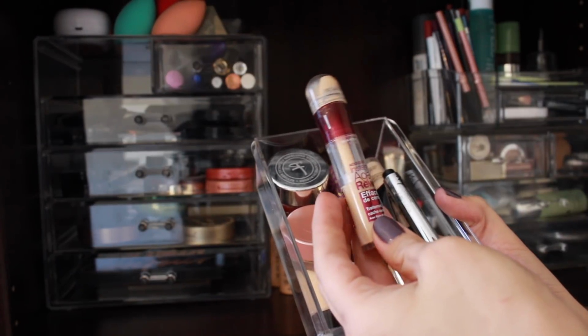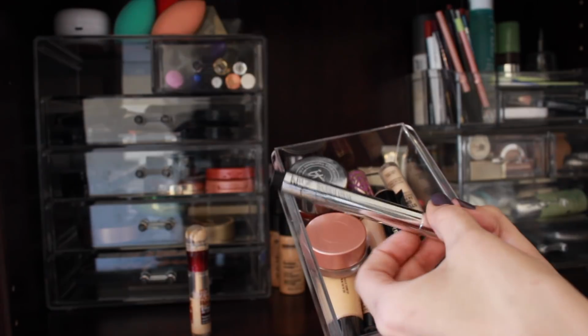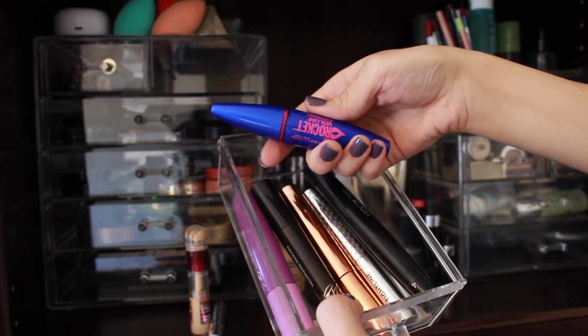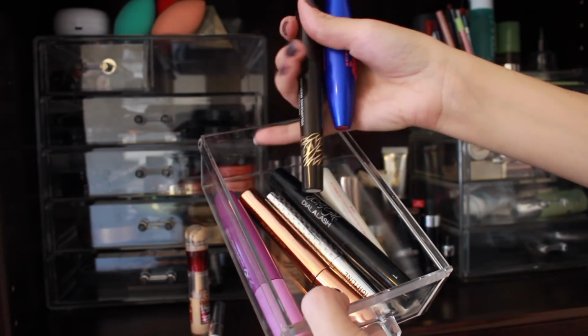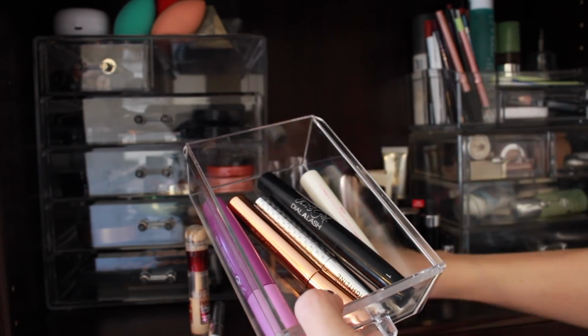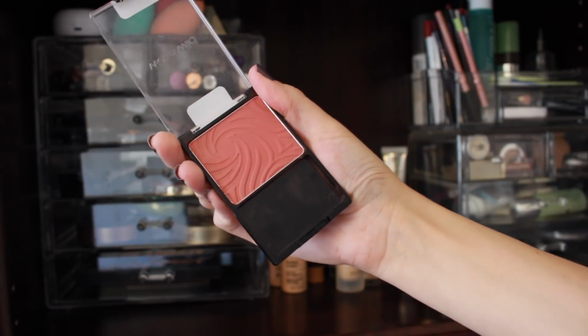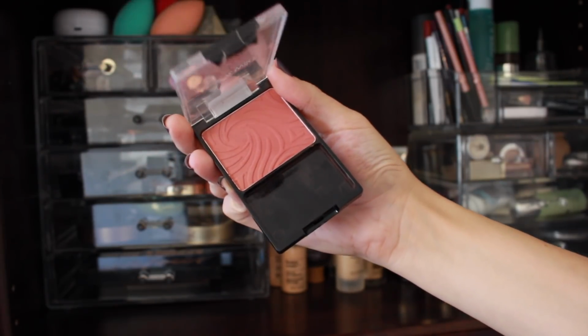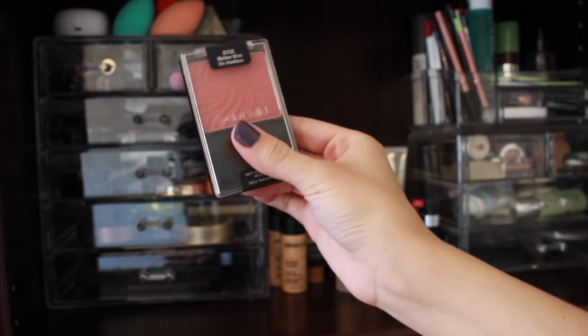I think I'm actually going to pull out this Age Rewind and get some use out of that. And then also I want to do this in number 7, Radiant Glow. I'm going to grab the Rocket Volume Express and then the Found Volumizing Mascara. I like both of these and I really like the combo of the two. I'm going to grab this Mellow Wine from Wet n Wild. This is super old and I just want to try it for a month and see if I even like the color enough to keep it around in my collection. And if I don't like it, I'm just going to get rid of it at that point.